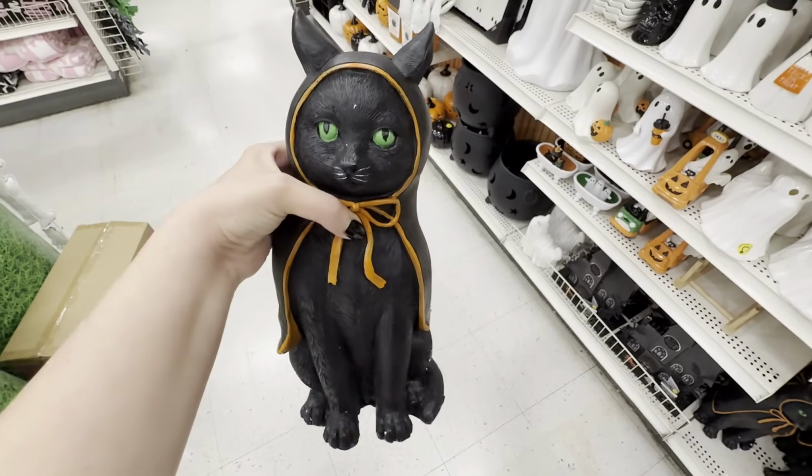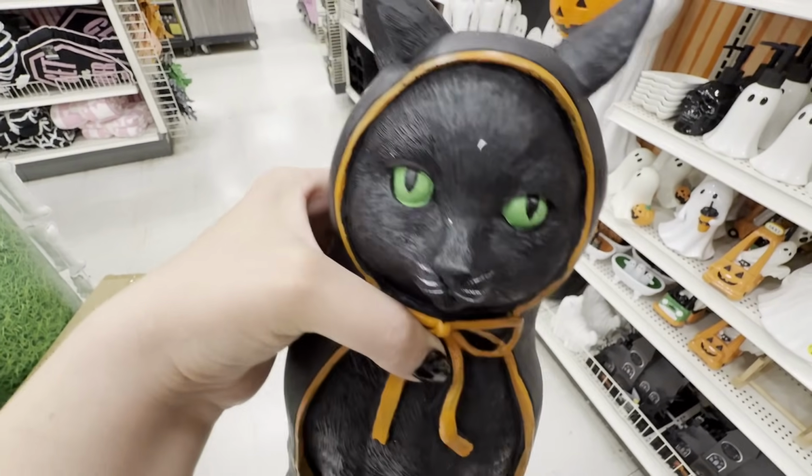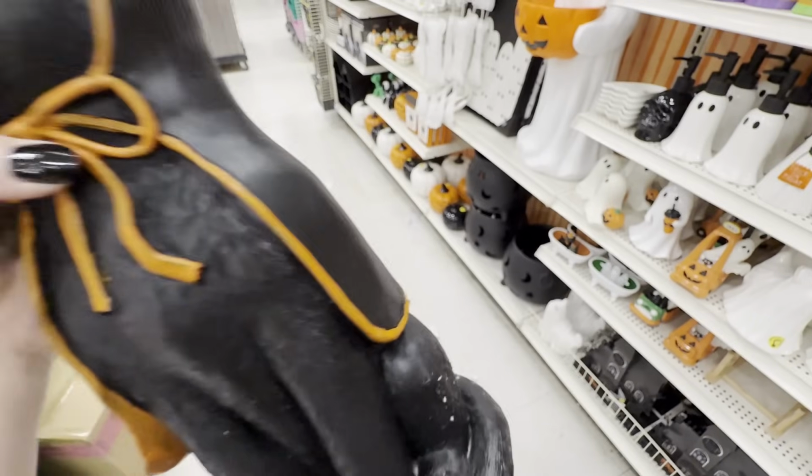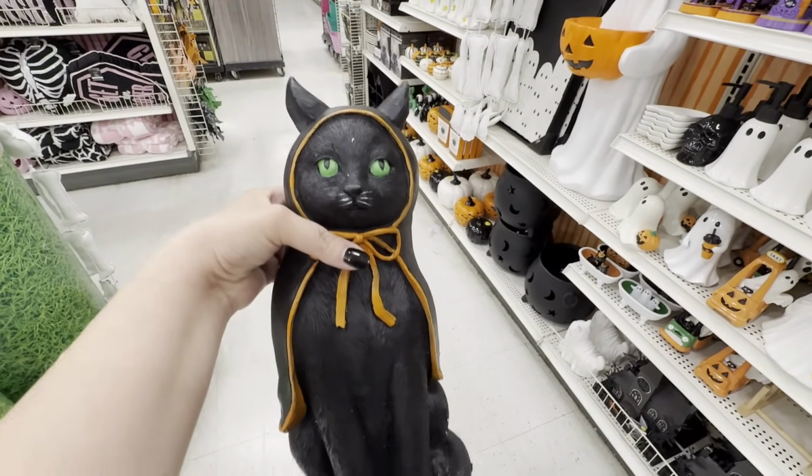And also $39.99, you have the little black cat with the white whiskers and the green eyes in the black cloak with the orange trim. That is just so cute.